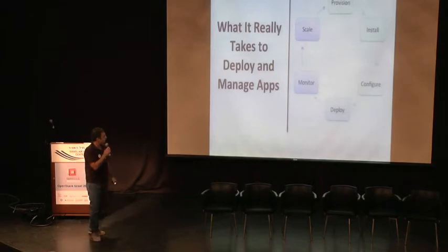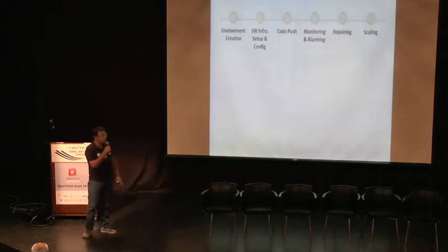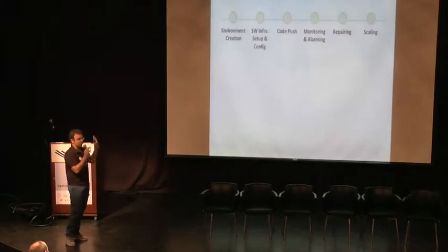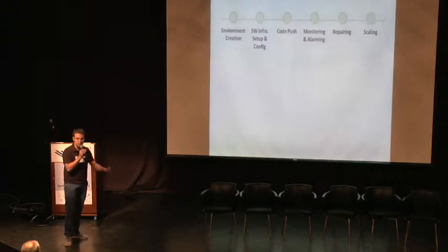So let's talk about deploying and managing apps on the cloud. So this is what I call the automation continuum. So when you come to deploy an application, it's about all of these aspects. It's not just about configuration management tools, and Puppet is great, and as we mentioned a few times here, and Chef is great as well.